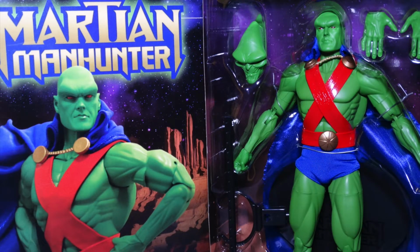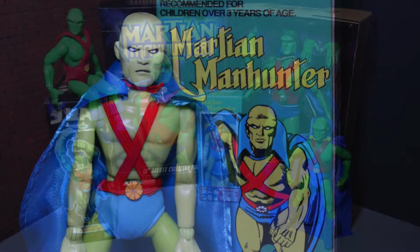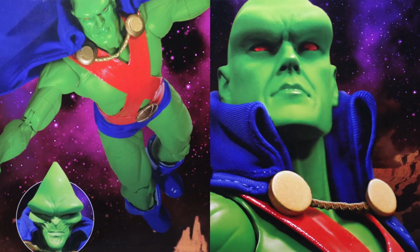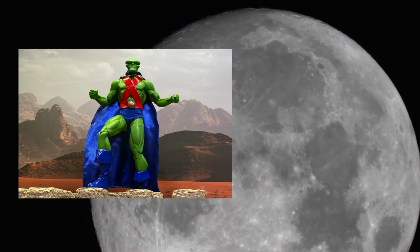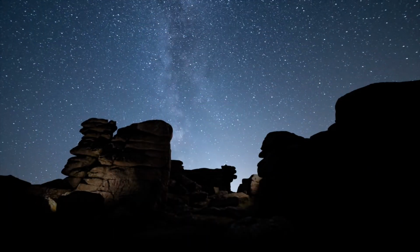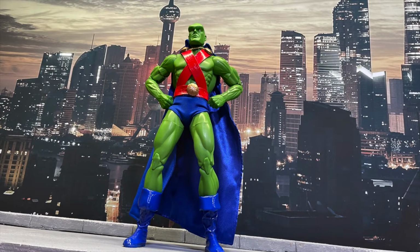Martian Manhunter, aka John Jones, who first appeared in Detective Comics number 225 in 1955. He is the last survivor of a civil war on his home planet, Mars. Making Earth his new home, he uses his skills as a detective while possessing such abilities as shape-shifting and invisibility.